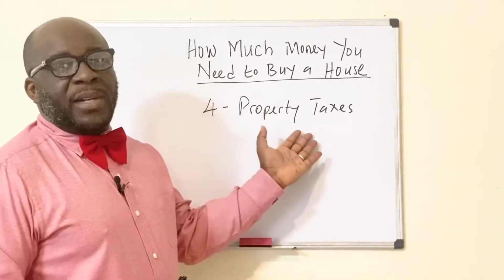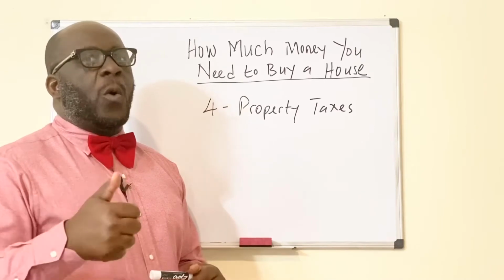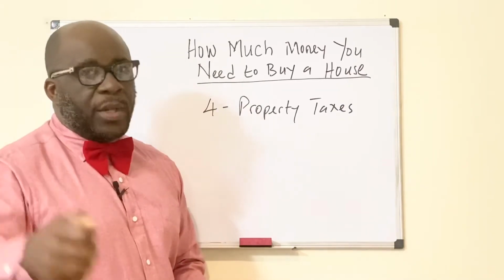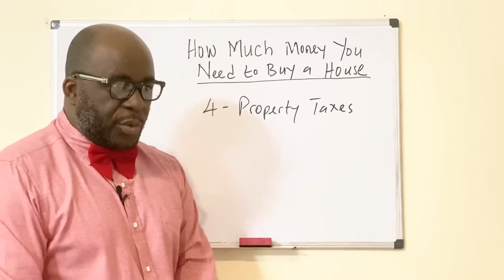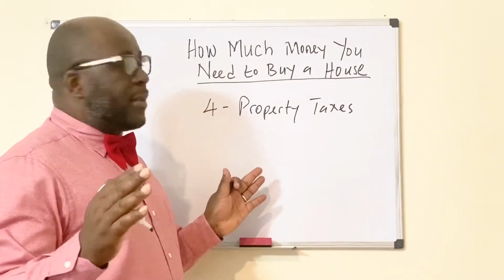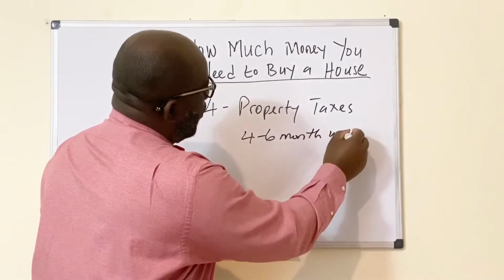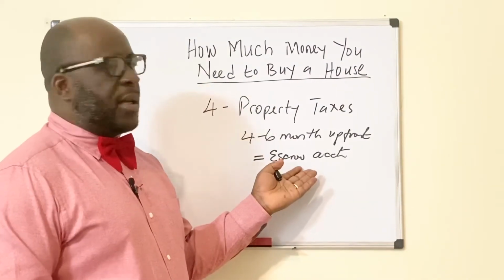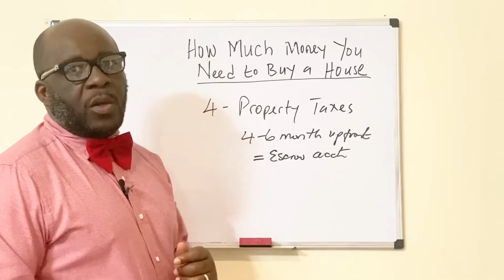Number 4, let's talk about property taxes. When you buy a home, at closing, you are responsible for the taxes from the day you sign those papers at the title company to the end of the year. The seller is responsible from January 1st till today, July 17th. What the title company will do, they will collect your property taxes sometimes for 4 to 6 months upfront. Keep that in your escrow account. Whenever the property taxes become due, your mortgage servicer will make this payment on your behalf. And this is part of your closing cost.